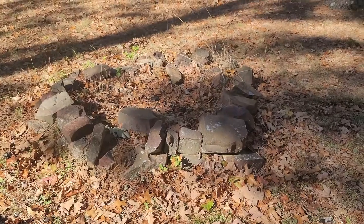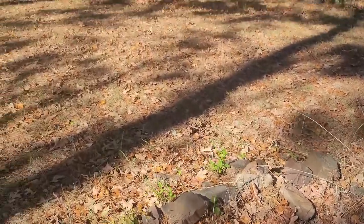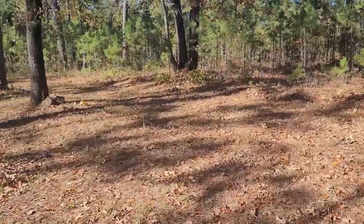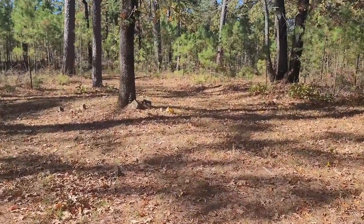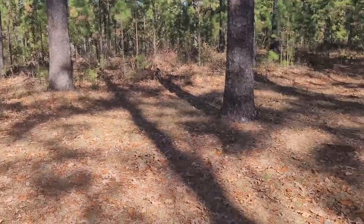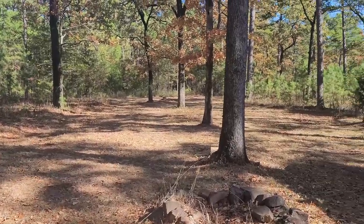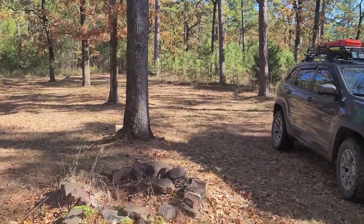Alright guys, we're on section, or trail 9 I believe. I'll straighten all of this out when I upload everything. Found another great campsite. Dispersed, of course. Nice fire ring. Plenty of room. Really pretty.